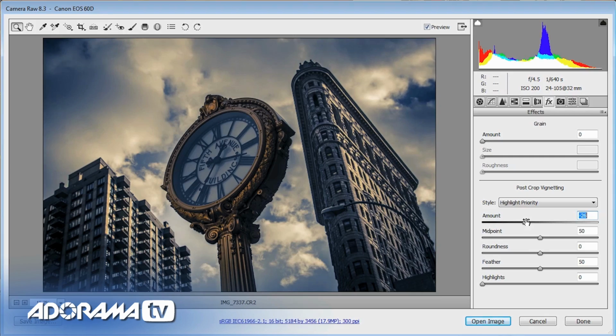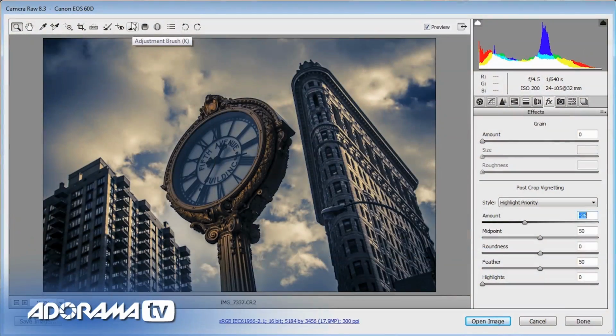Well, one of the great things about the raw editor in Lightroom and in Photoshop is you don't have to make just global changes. That's changes to all of the picture equally. You can make local changes as well, so you can be much more selective about what you do to small parts of the picture. Now here in Photoshop, it's the adjustment brush. It's on the options bar along the top.